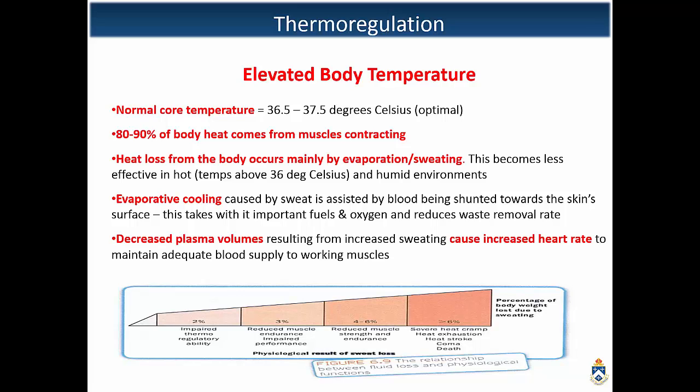Now, in humid environments, so when there's a lot of water in the air, that is less effective. It doesn't evaporate as quickly or as easily, so we have more trouble regulating our temperature. When we lose water from the surface of our skin, the blood goes close to that site because that's where the cooling is occurring. So in order to regulate our temperature, the blood, which is carrying the heat, moves to the surface of our skin to try and cool down. This itself causes problems. We'll talk about that later.